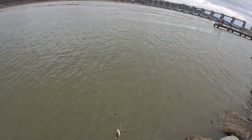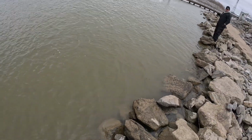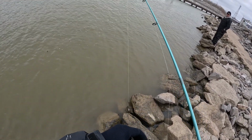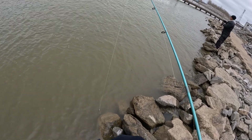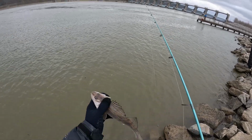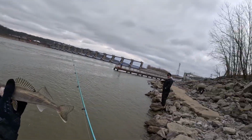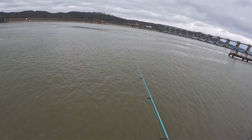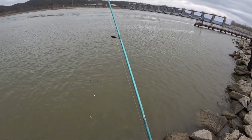I think that's another walleye, ain't it? No. He could be. That could be a sauger. And I'm glad to see him. Man, that's so crazy that they just want the bait presented so slow. That looks like a walleye. It did. I'm glad to see him.